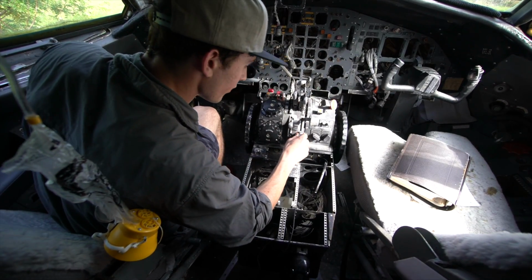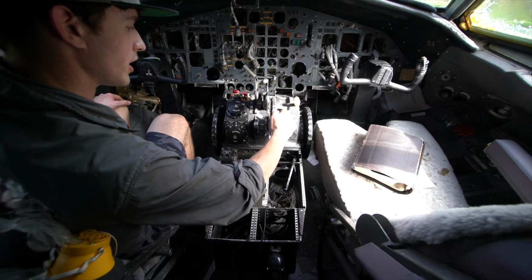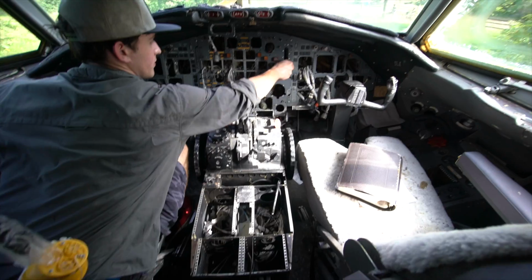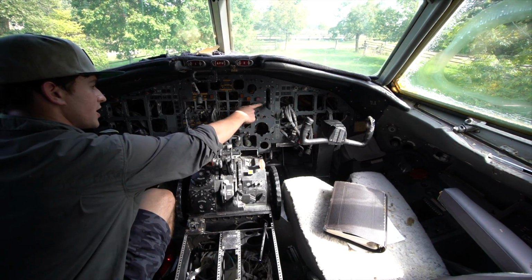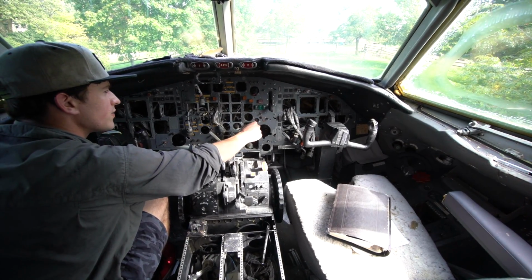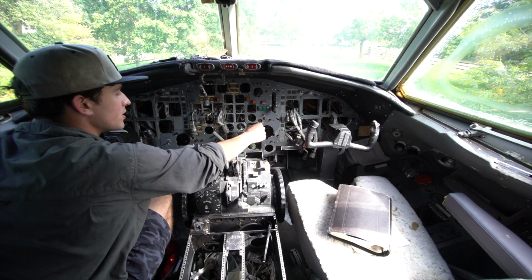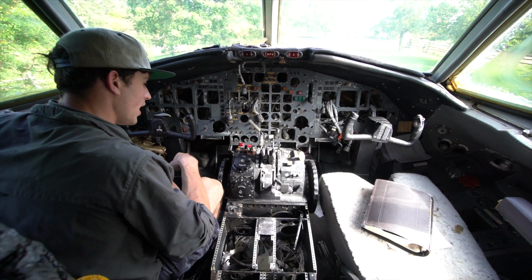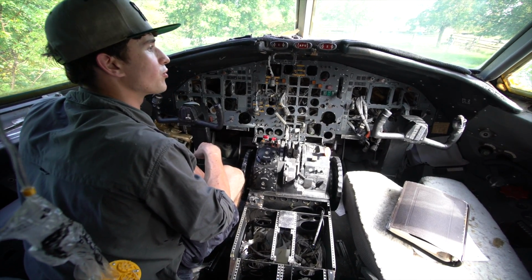What else do we have here? We have the flaps. Gives the plane more lift, but more drag. Where's the landing gear? Landing gear's over here. And of course, these three buttons would tell you if they're green. I think if they're green, that means the landing gear is down. If they're red, that means landing gear is up. Yeah. And I think that's pretty much it.